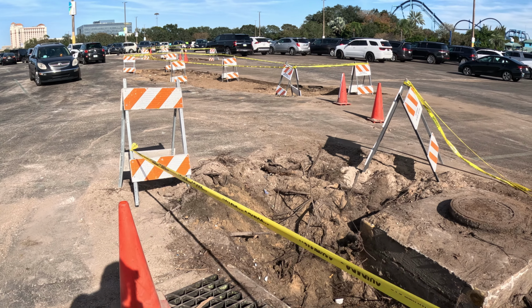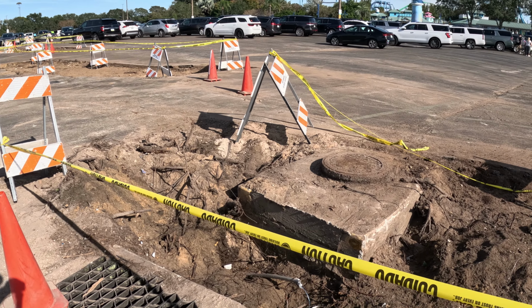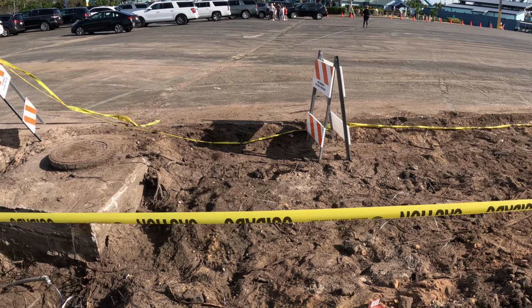Looks like they're moving pretty quickly with the work in the parking lot. A lot of the curbs are now gone and it's just holes.